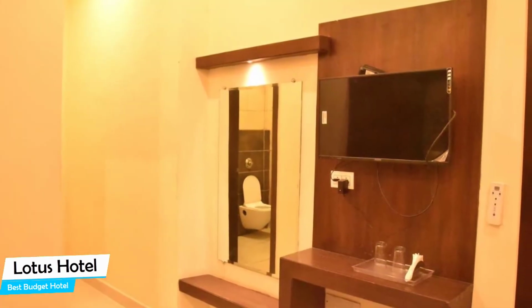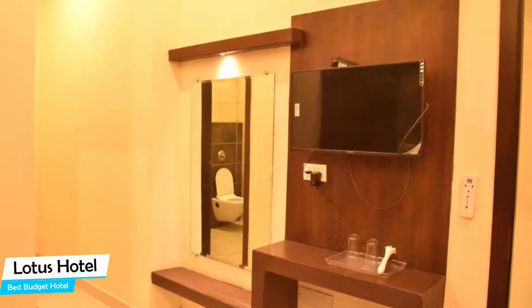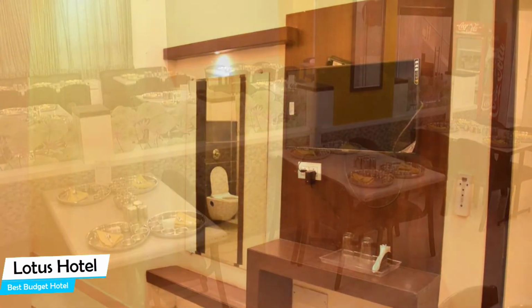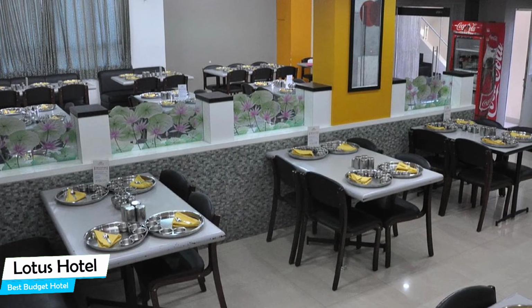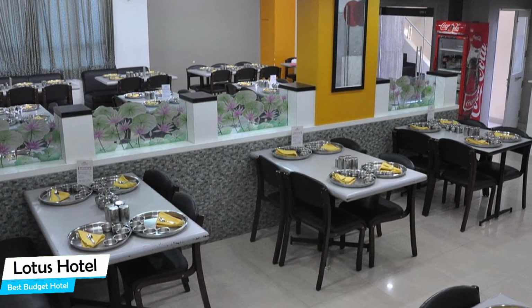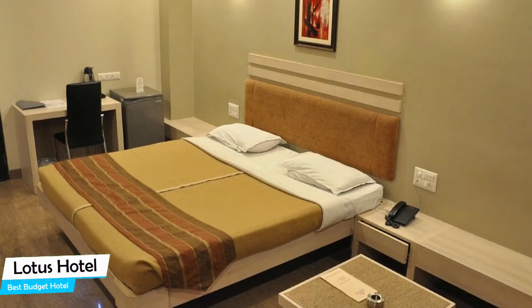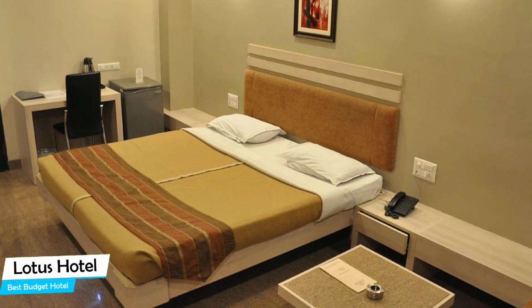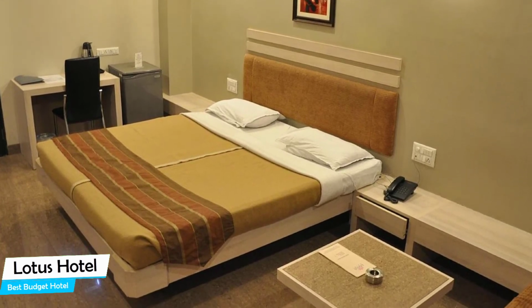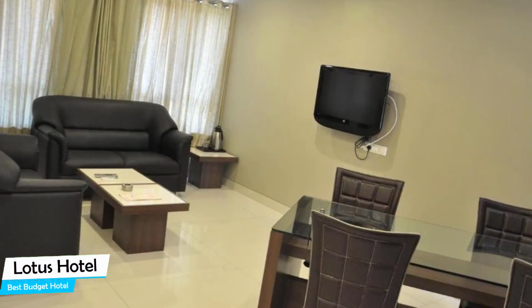The Lotus Hotel is a budget-friendly hotel in Solapur, located 3.3 kilometers from the center of Solapur. Conveniently located restaurants include Hotel Kamat, Hotel Priyanka, and Preeti Dining Hall. Among other things, the hotel offers its guests free high-speed internet, free parking, free breakfast, business center, meeting rooms, baggage storage, non-smoking hotel, 24-hour front desk, and more.